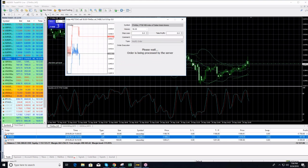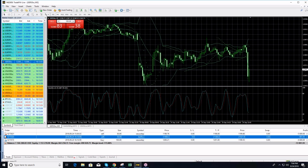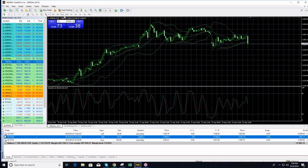Here we go. And I'm expecting here a profit of $1,400. Also, DAX is quite interesting. Look at this picture on DAX. We had a huge drop due to the news talk of Draghi. It's at the opening price of the day.